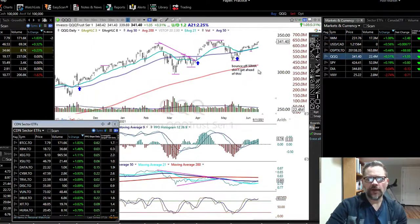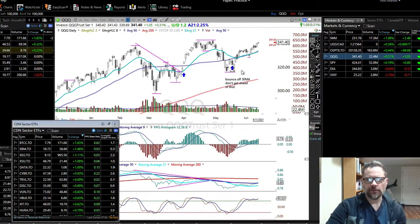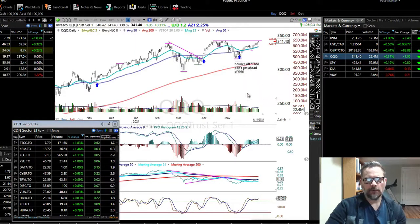If we look at the NASDAQ, it's had some strength recently, back up above the 50 and the 21, but it's kind of reaching, if you extend this line here, close to a recent high, which can often be resistance, but it's definitely come back.